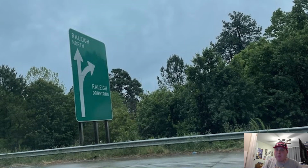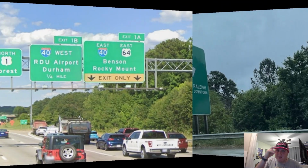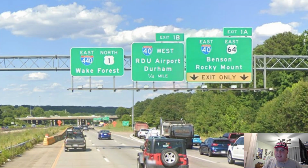A little ways up the road, we're now passing by this helpful sign here, which is one of my own pictures. If you want to stay on US 1 / Interstate 440, it'll take you to North Raleigh, while you can take 40 East to get to downtown Raleigh. Now we're meeting Interstate 40 itself, which is signed west for the airport and Durham, which are great choices, while 40 East gets signed for Benson and Rocky Mount.